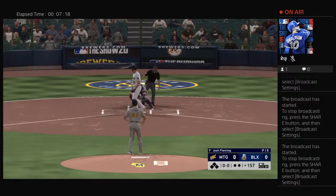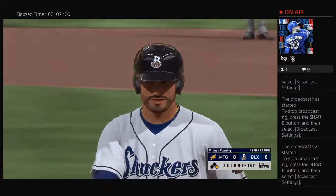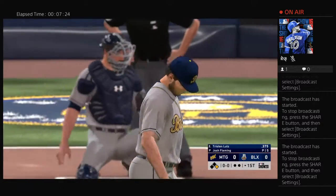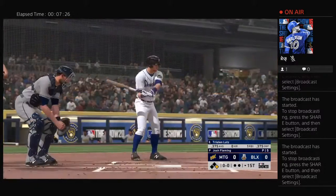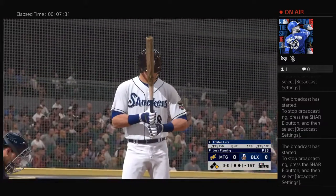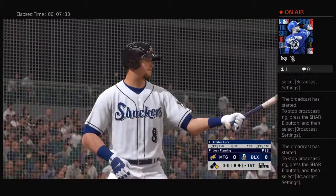And he takes ball 4. So the leadoff man is on here in the home half of the first in a scoreless ball game. Batting second, the right fielder, Tristan Lutz. And he's definitely off to a fast start in the early part of the season.